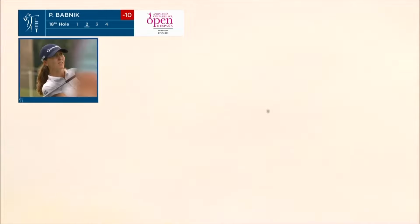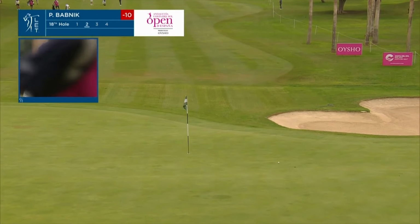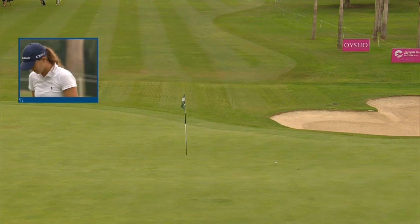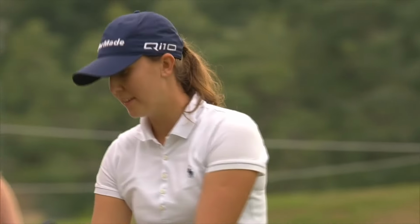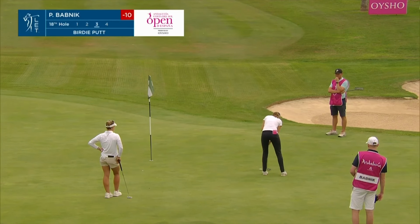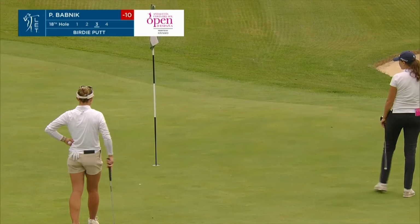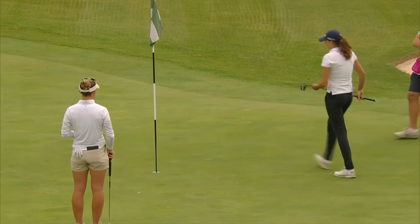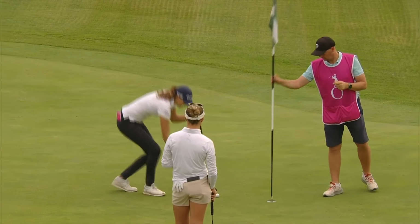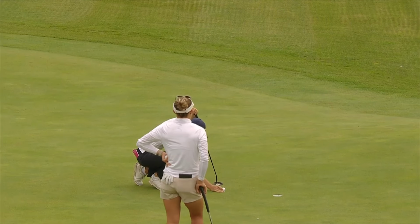133 yards for Pia Babnik. Yeah, decent birdie look to come here. Chance to join. Come back to that in a moment, because this is for Babnik to join her at 11 under par. About as short as a putt she's had on the back 9. I can't believe that didn't move more from left to right. I think she's going to finish off here. Is Pia.